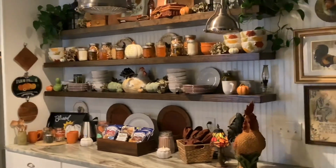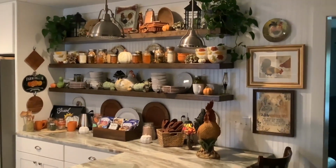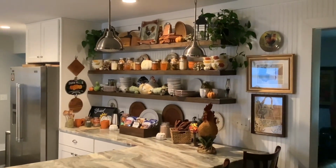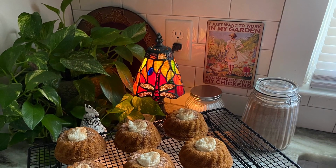I know there's a lot going on this wall, but I really love it. It just does my heart good to see all of these lovely things in my home now. So let's move on to those delicious little pumpkin bundt cakes that I made.